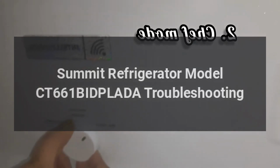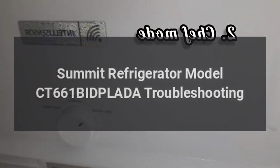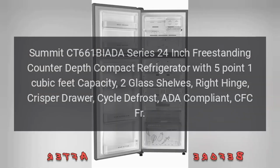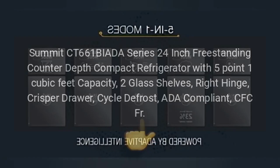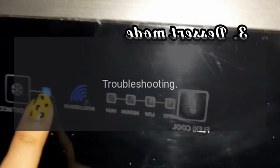Summit Refrigerator Model CT661BIDPLADA Troubleshooting. Summit CT661BIDPLADA Series 24-inch freestanding counter-depth compact refrigerator with 5.1 cubic feet capacity, 2 glass shelves, right hinge, crisper drawer, cycle defrost, ADA compliant, CFCFR. Troubleshooting.